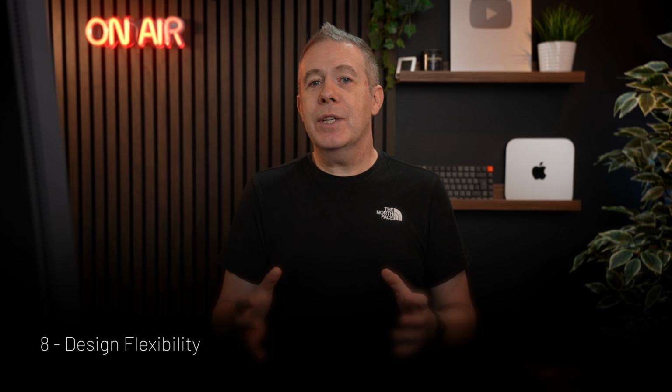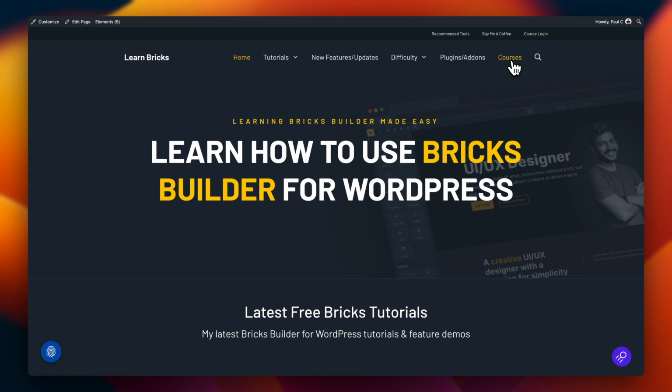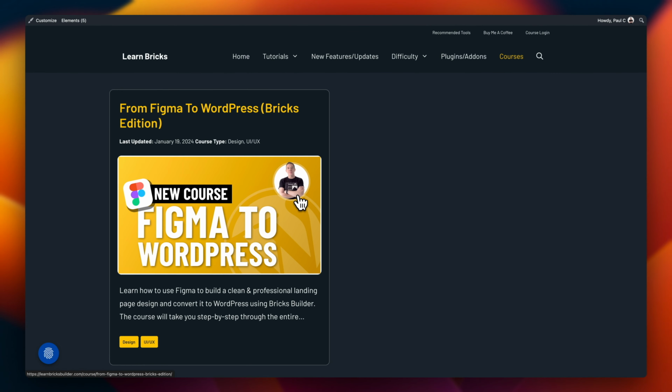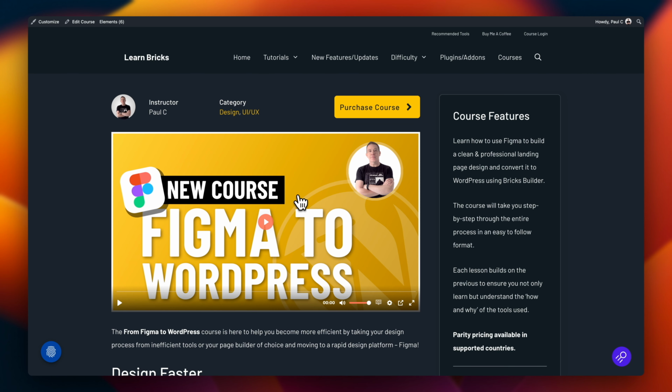Now the fun stuff, flexibility in design. If you're using multiple different custom post types, you can create different templates, different designs for each of those sections. If we take an example of my Learn Bricks Builder website, I've got multiple custom post types being used on there. A good example is the courses section.